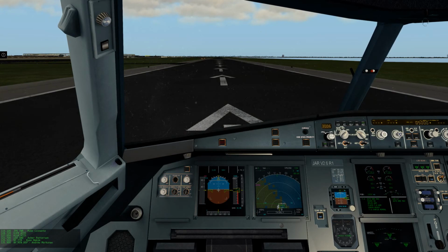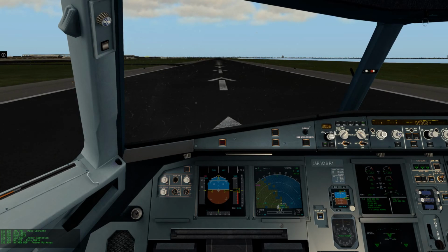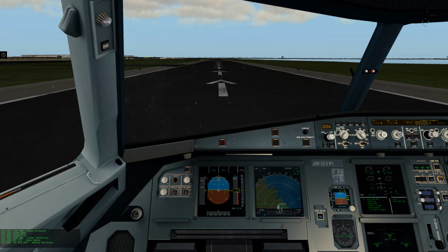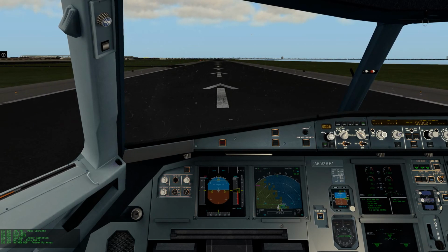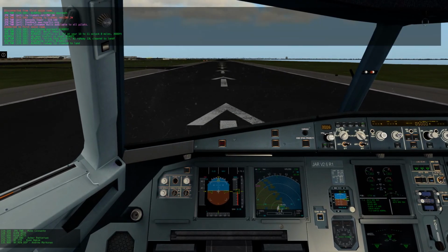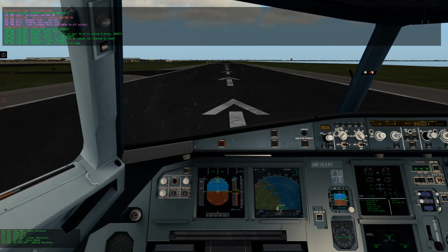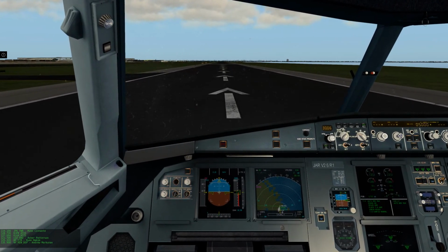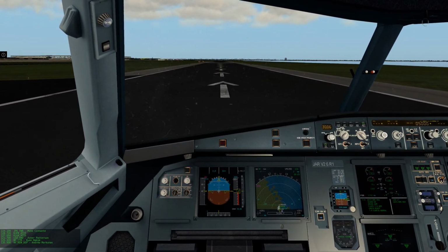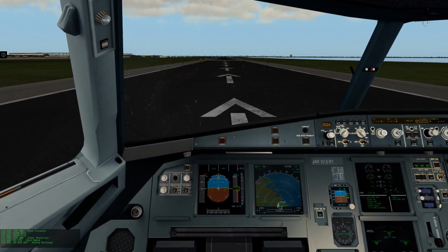Guys, 170 after departure. Let's go about 40%. And everything seems okay. Alright, flex set. Why is it doing that? Gonna have to tell them we have a problem.